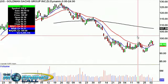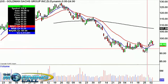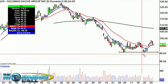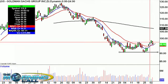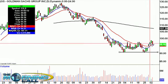Now, on the other side of the coin, let's look at the banks. We're going to start with Goldman. Goldman really underperforming. This is not a sign of a strong stock. We saw a little bit of a pop here off the 90 level, but this is nothing that gets me excited personally. Again, you have the tradable low here at 90, about 90 and a half. And we did rally up off that, but nothing substantial. And the first downtick yesterday eliminated the prior 2 days.